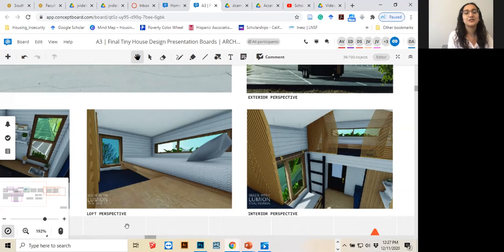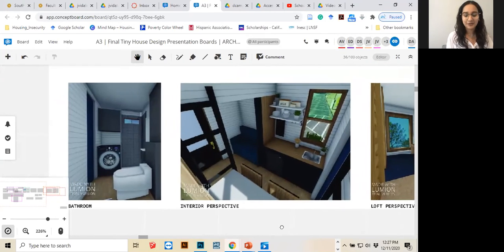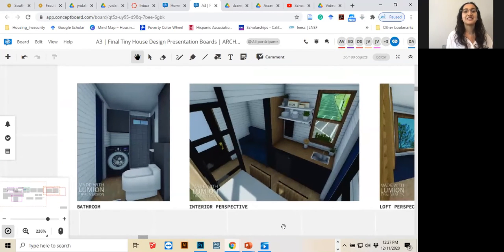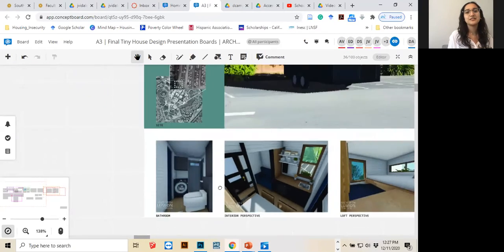Could you move to the kitchen? Since it is a tiny home, it has very limited space. So for the bathroom, I wanted to include very basic amenities. So I have a composting toilet and then a combo washer and dryer. And for my kitchen, I have a pull-out pantry on the left, and I was very considerate of the limited counter space. Could you move to the research images?